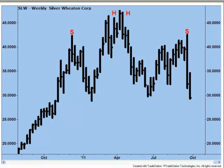The weekly chart for SLW has a major head and shoulders top. The next support is seen at 25 and 20. The downside target for the pattern is near 15. The initial hurdle for the bulls is 42.50. That's the September high.